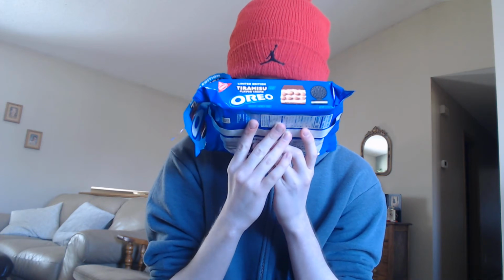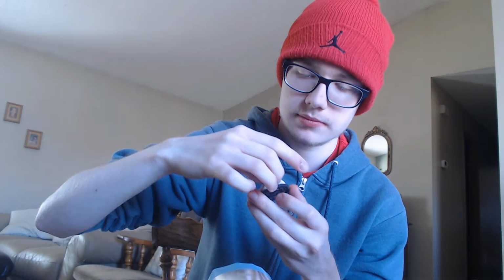I wanted to peel it open on camera, but it's a bit difficult to do that with one hand, so let's just smell. Ooh, smells chocolatey. Tiramisu is basically like coffee cake, I think. So, yeah, let's deconstruct this Oreo, and that's what the cream's looking like. Very light brown. And then on the other side, it's looking white. It's a nice little mix, so let's try to fix this back up.